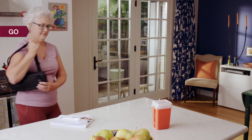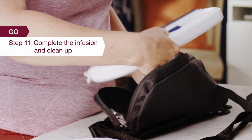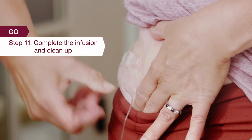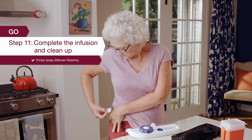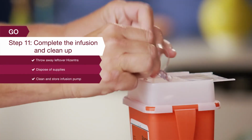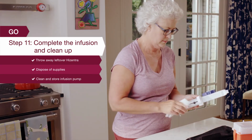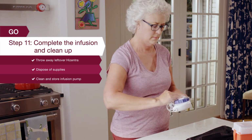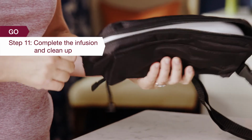Step 11. Complete the infusion and clean up. After all the Hizentra has been infused, turn the pump off. Gently remove the dressing from the skin and pull the needle straight out. Throw away any unused Hizentra and the used disposable supplies in the sharps container, as recommended by your healthcare professional. Clean and store the infusion pump. Your doctor may ask to see your treatment journal or infusion app, so be sure to take it with you each time you visit the doctor.